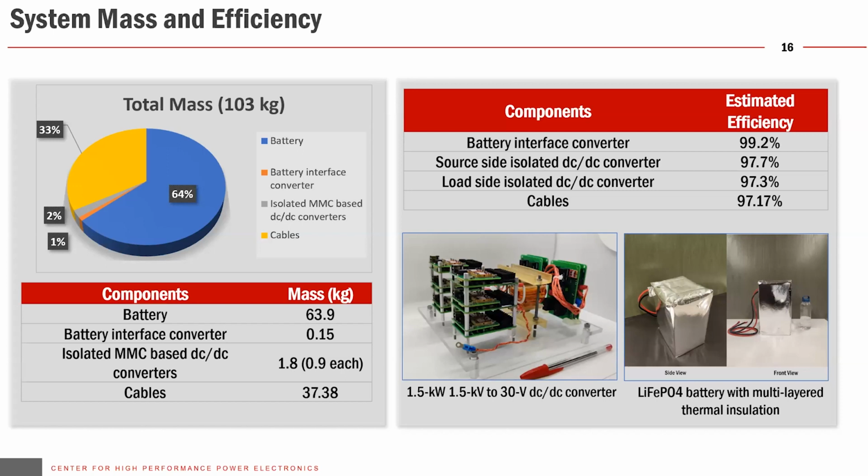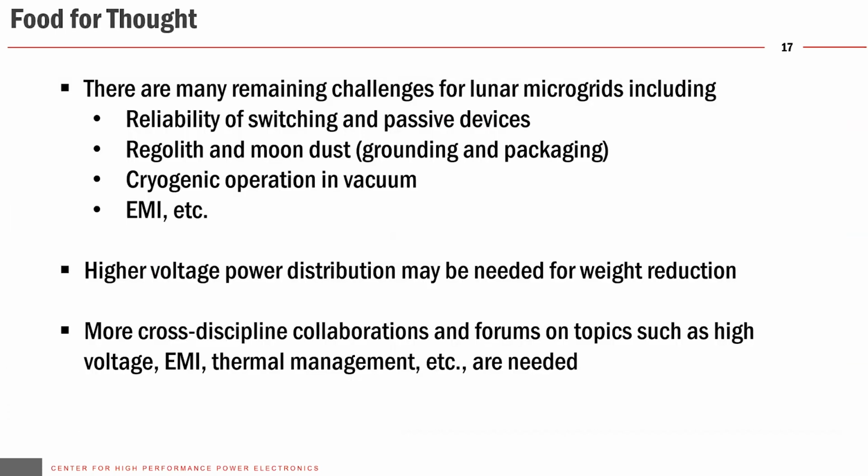The thing we identified is that indeed the weight of the power electronic system is 2% of the overall system. The cable is about 33% in terms of weight, and the battery is 64%. That means if we go to higher DC voltage, we may reduce the weight of the cable. And if we go to AC transmission, we potentially will have another benefit of cable weight reduction. In that case, we'll have to increase the weight of power electronics, because the complexity of the power electronics will go up. But still, it's 2%. If you add another few percentage, it's not significant.